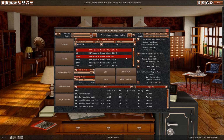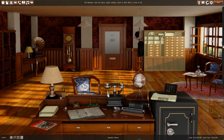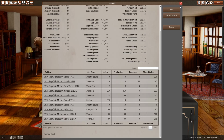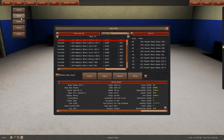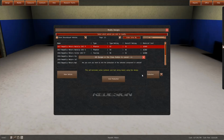So Natalia 1917G, the original one was 4,200. I'm gonna go with 4,350 and 4,950. And as we don't have anything in reserve for Natalia's, I can end their production because they have been surpassed by a better car. So let's modify this, go to vehicle, and end the 1916.